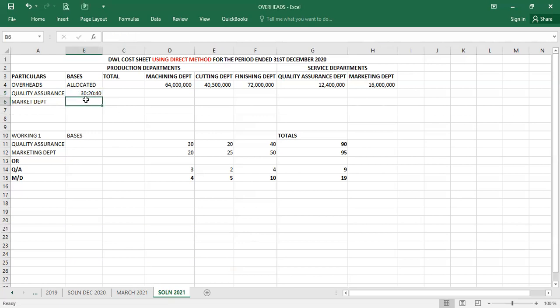Then for this one, you put it is 20 to 25 to 50. But if the digits are very big and you can't just use them here, you can try to reduce them like here. So if you want to get what we incurred, let's say for the machining department, it will be what we have here. It will be this divided by this, which is the total. Then we multiply by the cost we are distributing. Now we are distributing this, which will give us that.